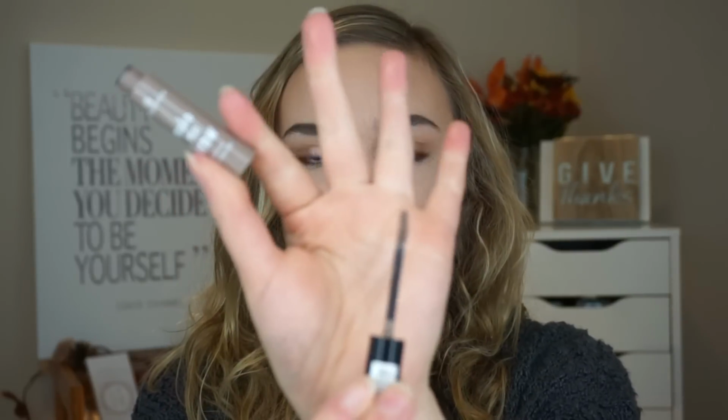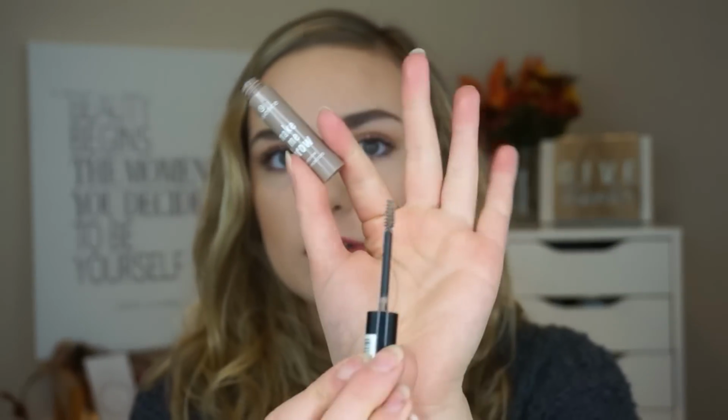So I did take a little bit of this Essence Make Me Brow Gel. It's just got a tiny little spoolie applicator, and I just brushed it through, and I feel like it just highlights the brows. It brightens them a little bit, makes them look less dark, and it kind of gives them a little depth. They do hold in place.